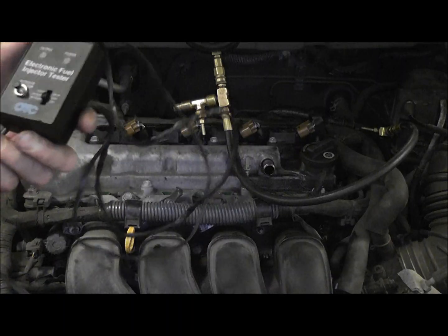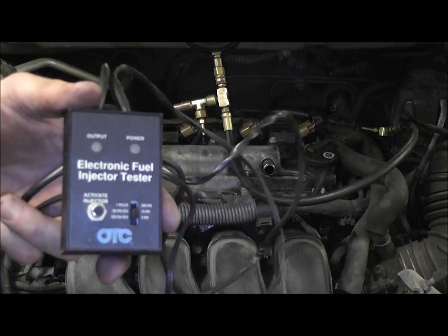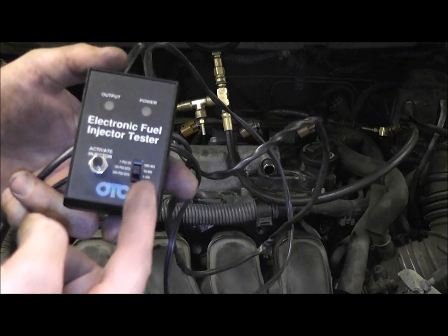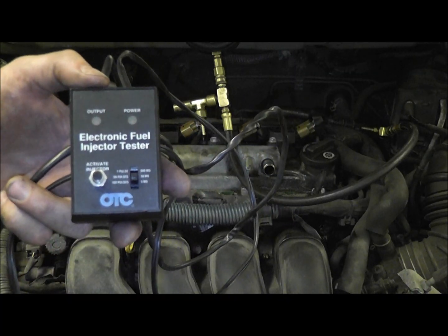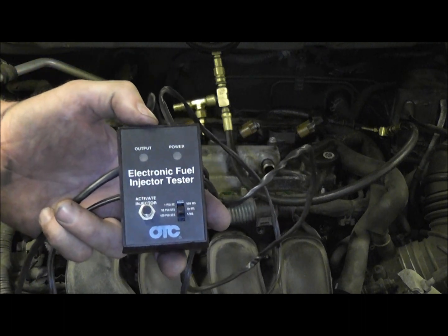All right, so we're doing the injector balance test, and I'm going to use a timer tool. This is made by OTC. And we picked a center 50 pulse or 10 millisecond setting. What we're going to do is fire each of these injectors for the exact same interval while we're watching the pressure drops.